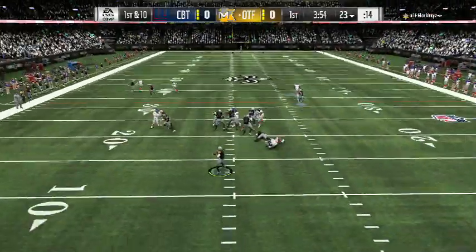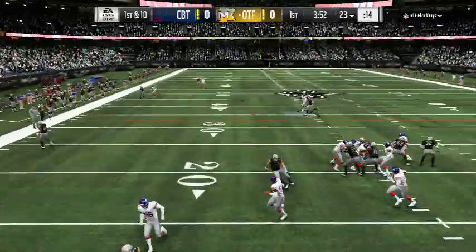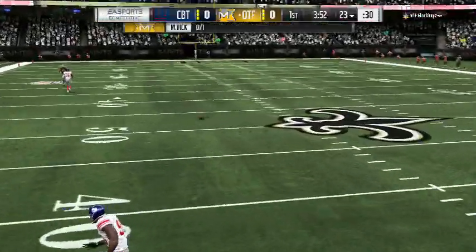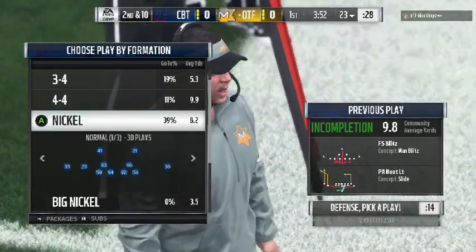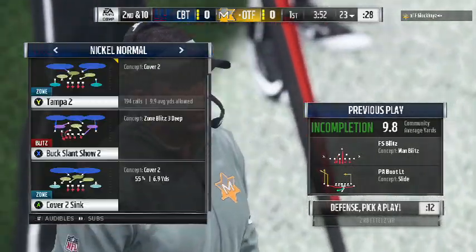Now a play fake here on first down. Out to his left. And his first pass here is going to fall incomplete. He was looking for his tight end there, Kyle Rudolph. And that'll bring up second down.